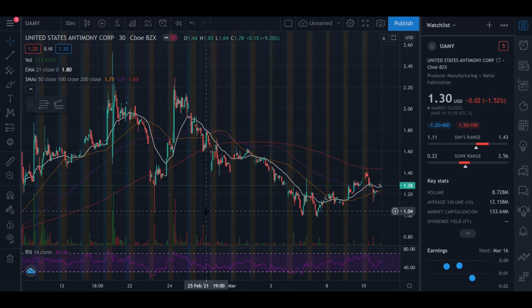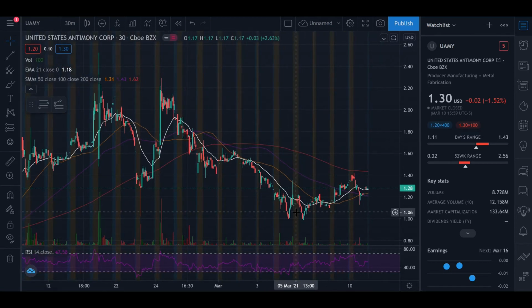So if we take a look at the charts, I've got the 21-day EMA pulled up alongside the 50, 100 and 200-day moving averages. I've got the RSI pulled up and also the volume. Now, the price closed on 10th of March at $1.30. After market it dropped down to $1.28.